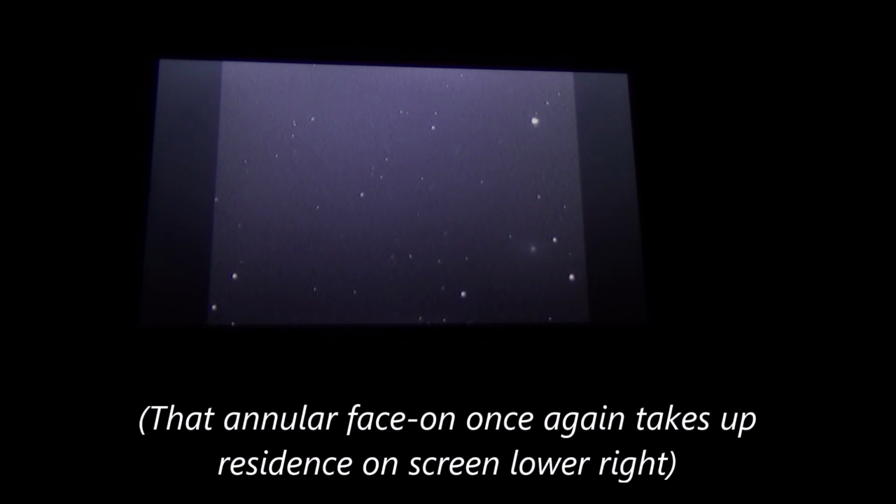NGC 490 is a galaxy in Pisces, magnitude 14.3, nearly face on, 0.7 by 0.6 arc minutes, spiral 100 million light years distant, probably about 30 to 40,000 light years in diameter. We're at plus 5.5 degrees, roughly. Probably shouldn't have done this, but it fell within parameters.